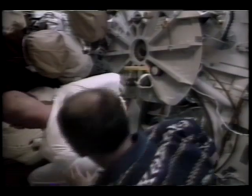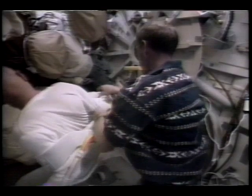I've never seen the teamwork I've seen in this program. People have pulled together from all the centers, Johnson, the Kennedy Space Center, Goddard, headquarters, contractors, because I think deep down, people realize, because of what's happened, this program is part of history.